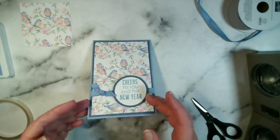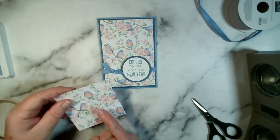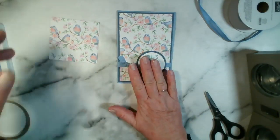Really pretty, isn't it? And then I could put a panel on the inside, and you could, of course, fussy cut a bird and add it onto there as well if you wanted to.